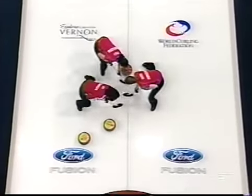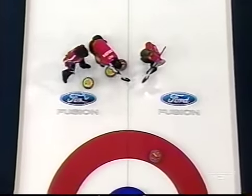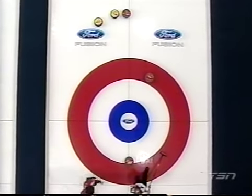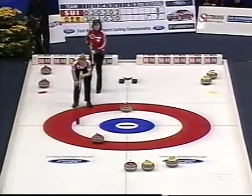Trying to get a little rub on the yellow. It was good communication that the rock was light. Okay. They tried to close down the hole a bit. Not much else they could do with that one.